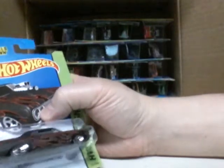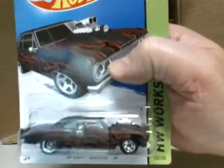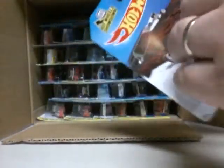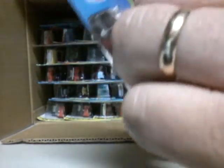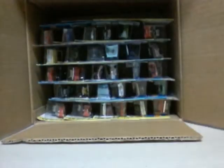64 Chevelle. Chevy Chevelle SS. That deserves some rail riders. Look at the paint on it. Black, red flames. Tell me what you think. I like that one. Pretty cool. Black base. Nice. You could turn that into a gasser probably. Okay, moving on.